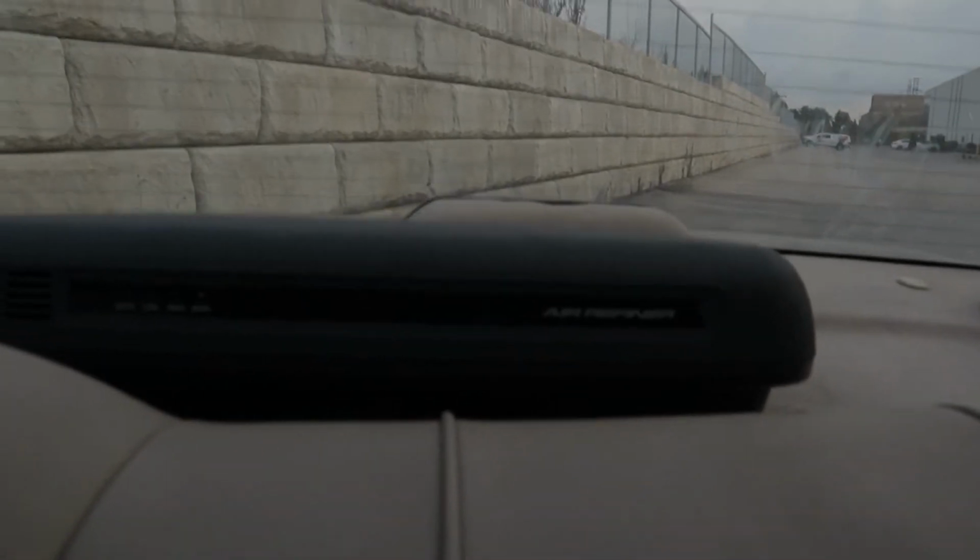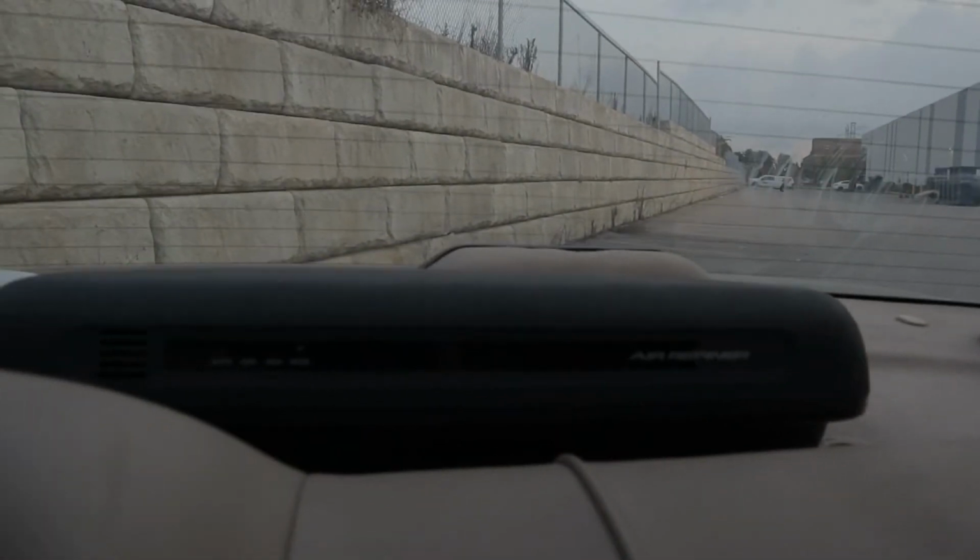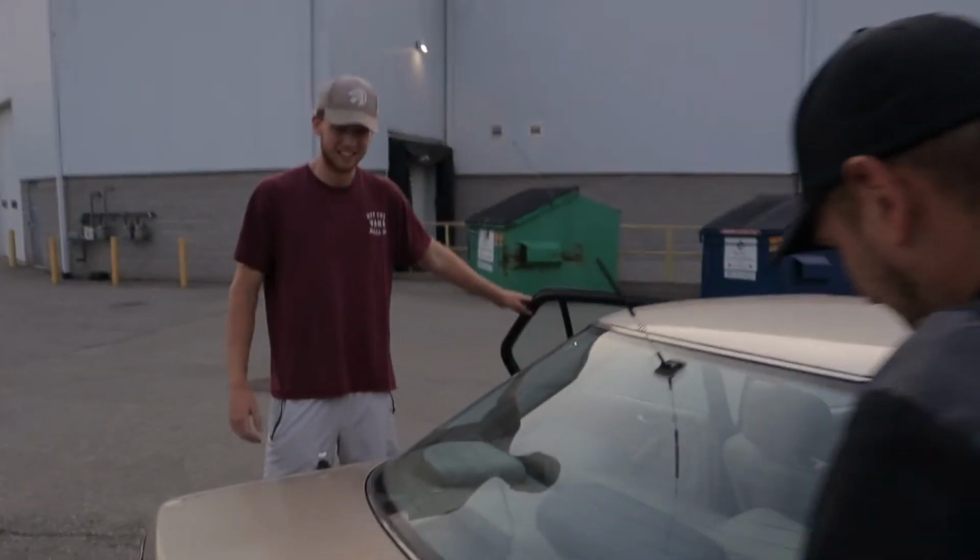I mean, it's got a Honda logo on it. There's no way this thing is factory. What is it powered by? Yes, it has power to it. I can turn it on right now. I want to see this thing hum. Okay, I will give you that. I've never seen anything like that before. That is quality.